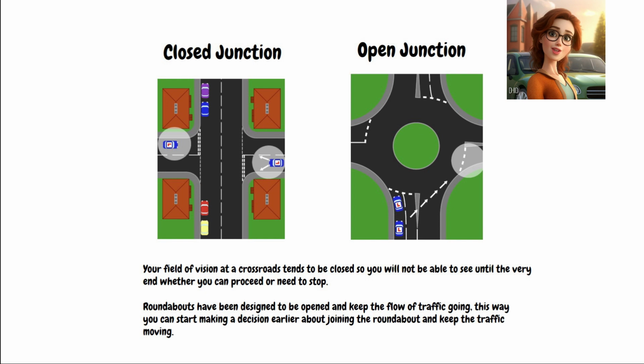When we compare a crossroads with a roundabout, you can see that crossroads tend to be closed junctions, meaning your vision is restricted until you reach the give-way lines. Roundabouts are open. You can see the traffic coming from the right, which allows you to make a decision earlier to keep the flow of traffic.